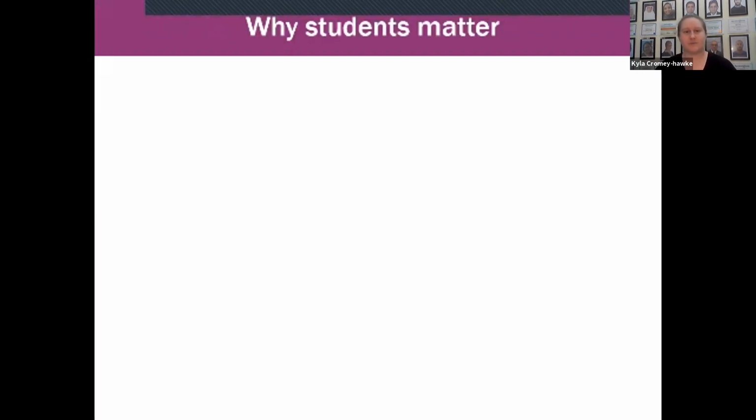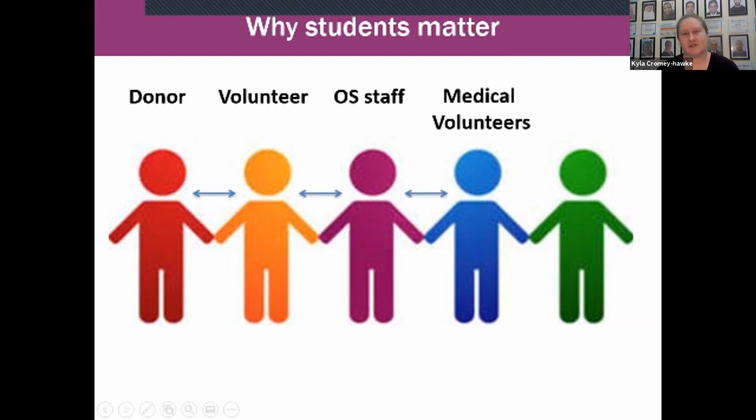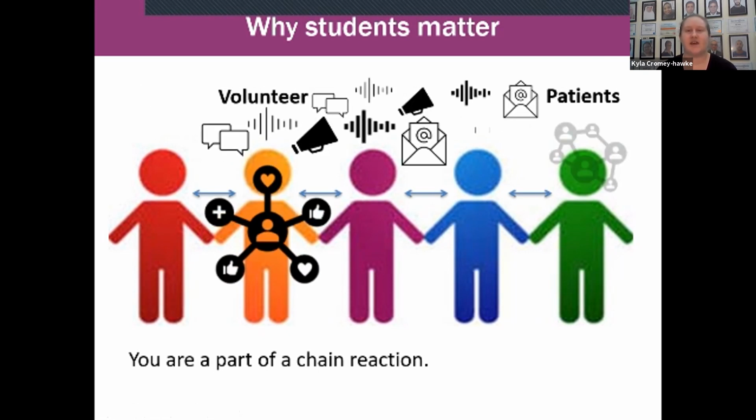So on that note, I'm going to pass across, but just before then, I'm going to explain why students matter to us so much. Because you're essentially part of a chain reaction. You are what links our donors, inspires our donors to provide the funds that then enables our Operation Smile staff to organise medical missions, to send our medical volunteers on so that they can provide the surgeries that our patients need.